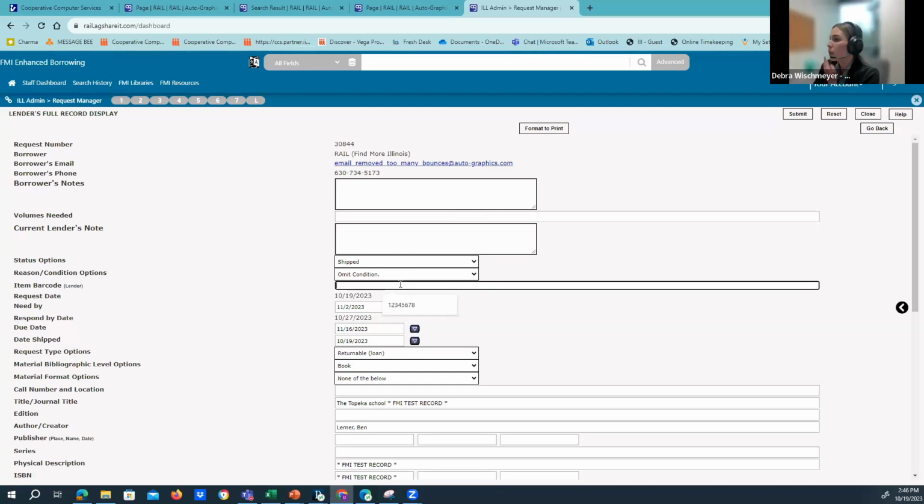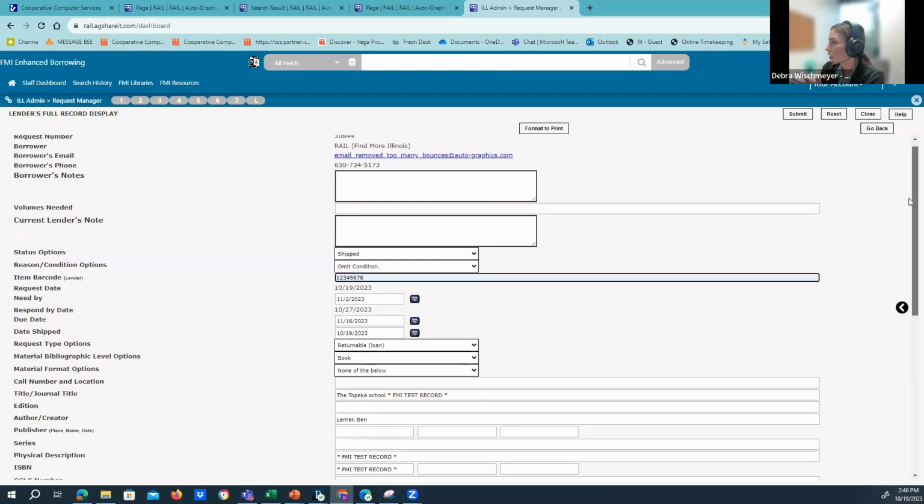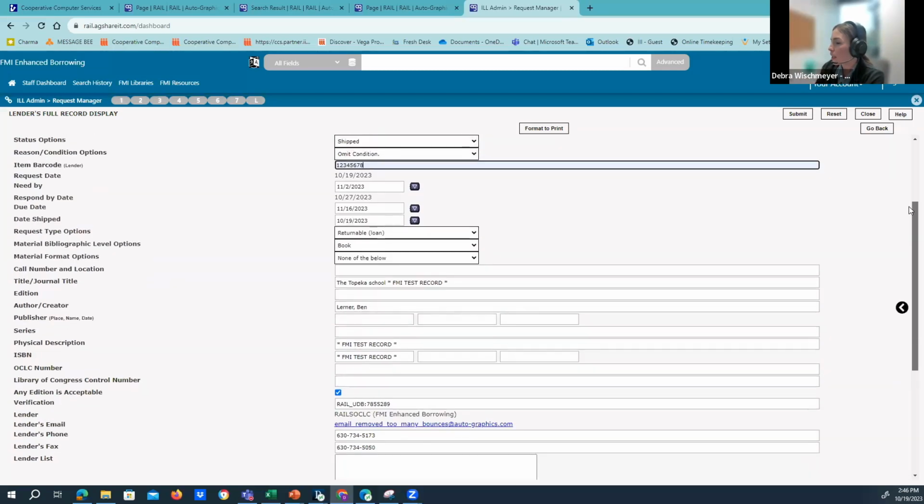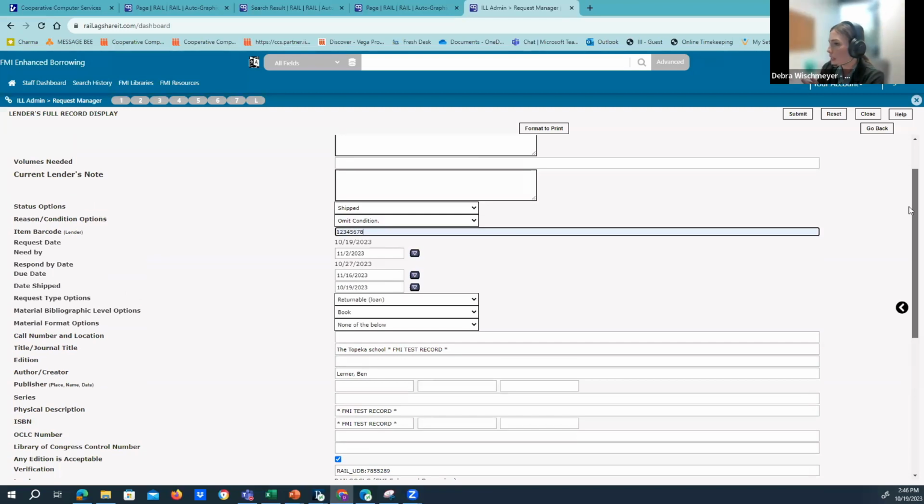So when I'm marking this as shipped, I also want to make sure that I am placing in the item's barcode. That barcode is really important for that NSIP connection and communication between SHAREit and the ILS. And then I can make any other updates to this request that are needed at this time.